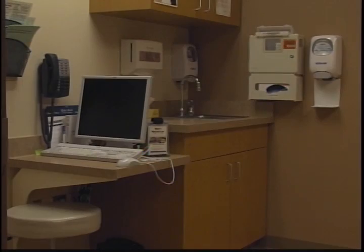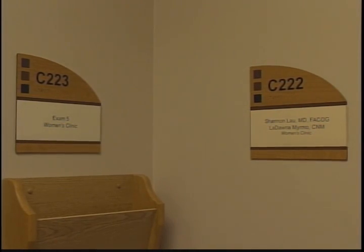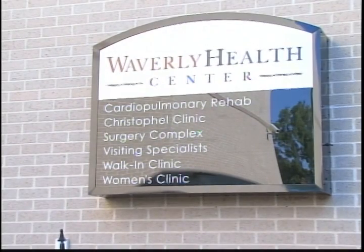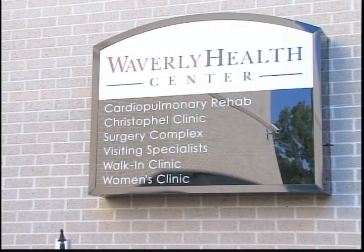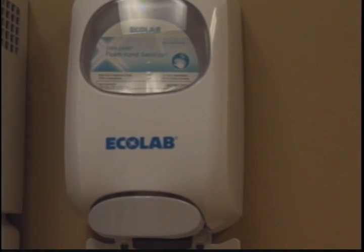Cases of enterovirus have made their way to the Cedar Valley area. The virus targets children affected by asthma and other respiratory illnesses. The virus is transmitted through close contact and has some of the same symptoms as a common cold. There is currently no vaccine, but good hygiene can go a long way in preventing the virus.